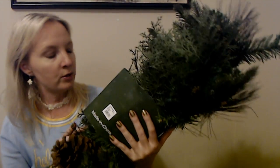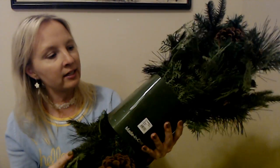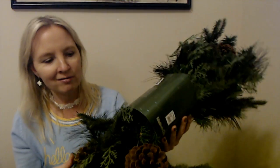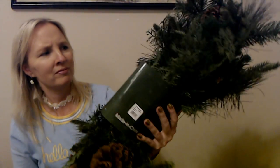I think that's going to be beautiful. And I also have something to kind of wind in there with it. So we're going to start with this, which already has the lights, so we don't have to add any lights to it. Oh, this was originally $50. I don't know who would pay $50 for this. But the reason they price it that way is so they can have it half price, and people think it's a great deal and they buy it. I got it for 10. I don't mind paying 10, but there's no way I'd pay 50 for this.